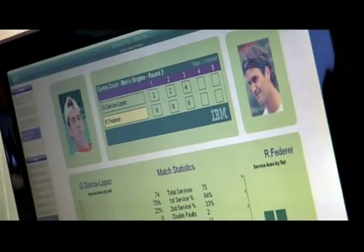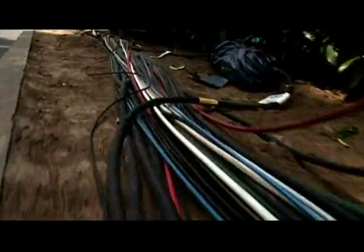The business of tennis goes well beyond the gates of whether it's Wimbledon or the US Open. It's mission critical for any of the slams to take that information that they have, package it up in the right way, and transmit it around the world.